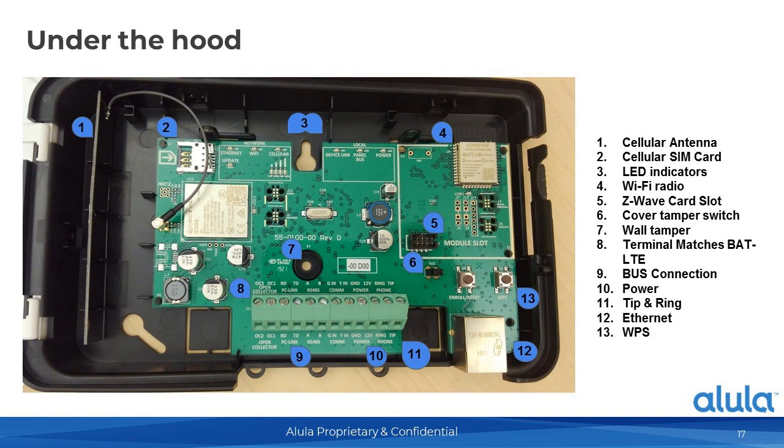Nice thing about the WPS is, yes, we have a WPS button where you can pair with the customer's router on site. But let's say you had the cell connection up and running or the Ethernet connection up and running. You can remotely on AlulaConnect type in those Wi-Fi credentials if for whatever reason, like we talked before, a customer changes their password, they get a new router. You can pair it remotely on the AlulaConnect web portal, Kevin, which I think is coming up next.